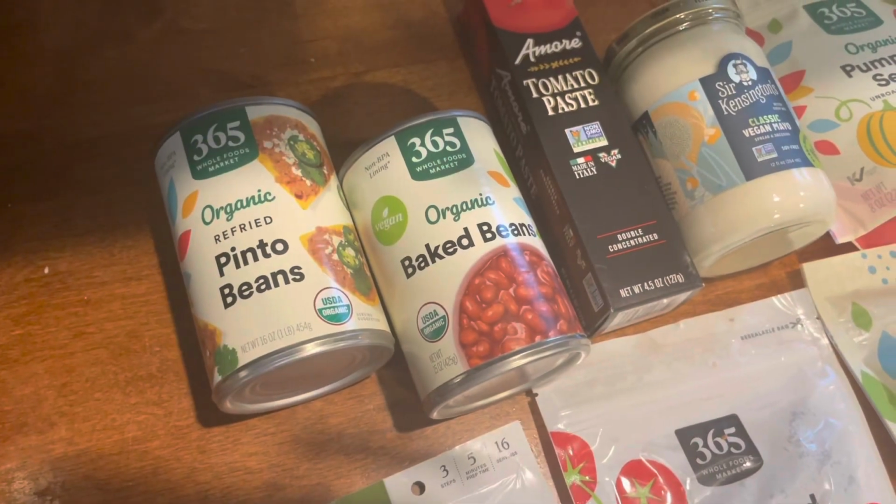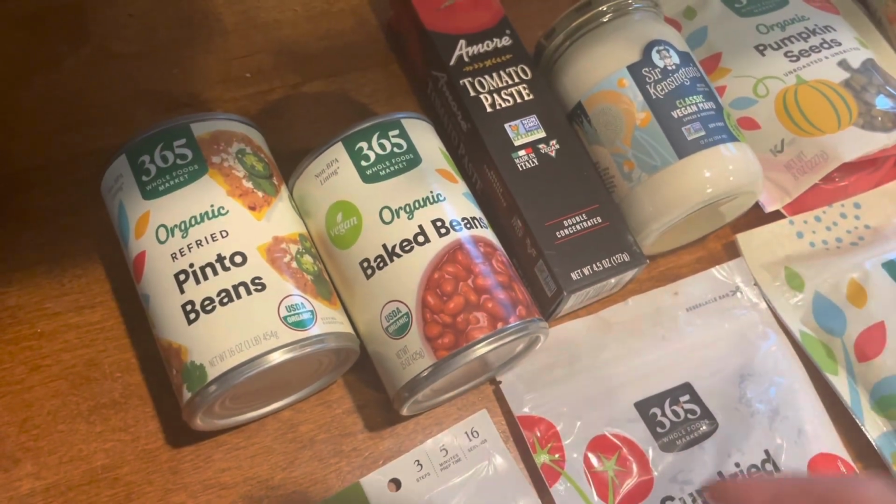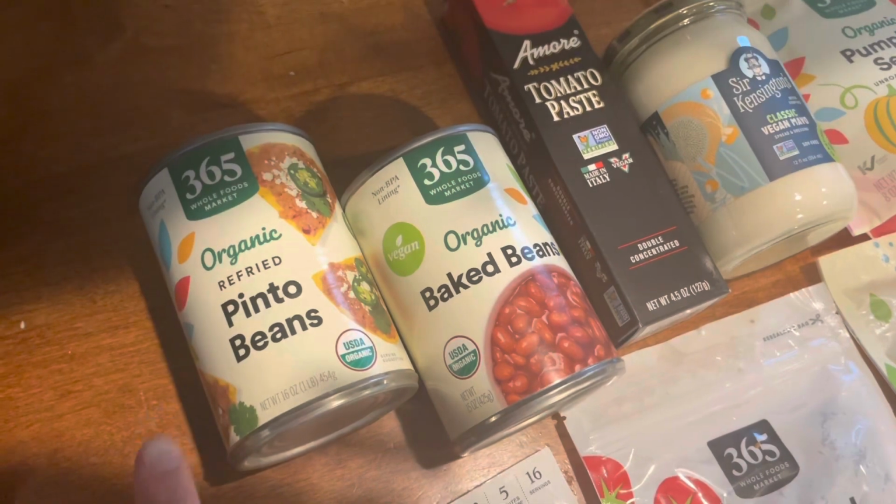So we didn't need that many canned items just because I was focusing on more lighter things, but we are pretty stocked on our cans. I do like the refried pinto beans.